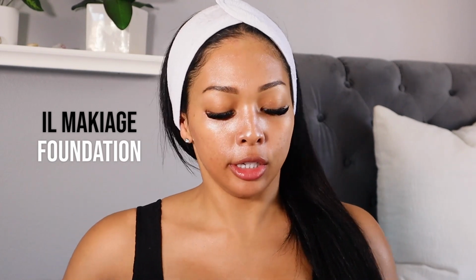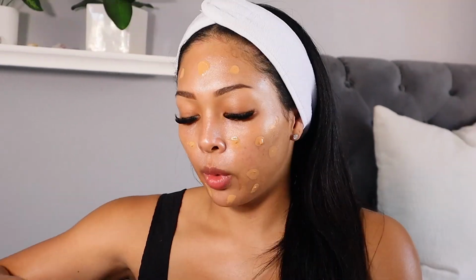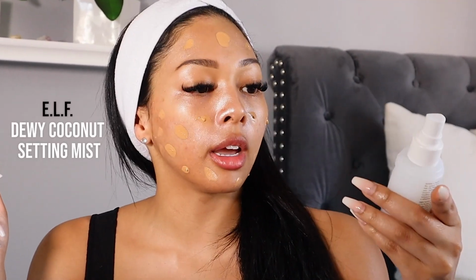Okay, so I'm gonna try out that one really quick. I'm gonna use the Il Makiage foundation. It's the Woke Up Like This foundation. I just like it because it has full coverage, so we can actually see how good this works. So she dots it basically all over the face. So that's what I'm gonna do. We're going to use a setting spray. I just got this one, the e.l.f. Dewy Coconut Setting Mist. And then she said just kind of let it dry a little bit. I don't know if she used a wet sponge or not, so I'm just gonna go in with this one right here. It's a little tad bit damp, but it's not too bad, so just gonna see how this goes.